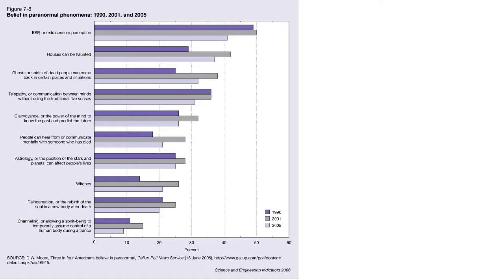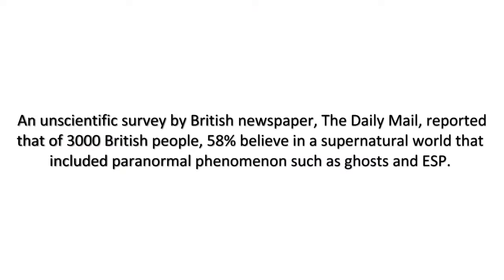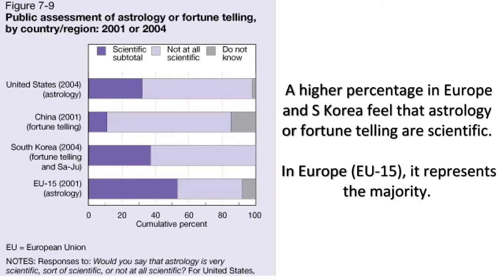A reported 34% of polled respondents say they believe that UFOs are currently visiting the Earth, up sharply from a few years ago. An unscientific survey by British newspaper The Daily Mail reported that of 3,000 British people, 58% believe in a supernatural world that included paranormal phenomena such as ghosts and ESP. In place of science, these people have pseudoscience to provide explanations for the natural world.